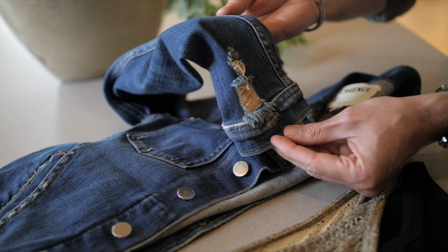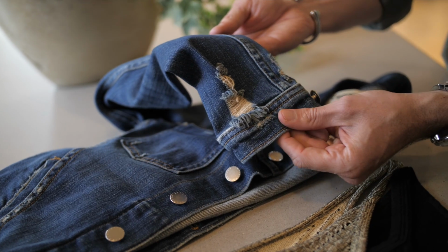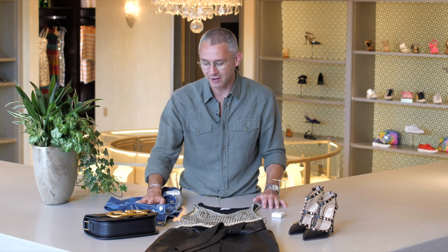You have a really clean outfit, but then you pair it with something that's a little edgy, a little bit rock and roll. So it kind of takes the outfit and doesn't make it so serious.